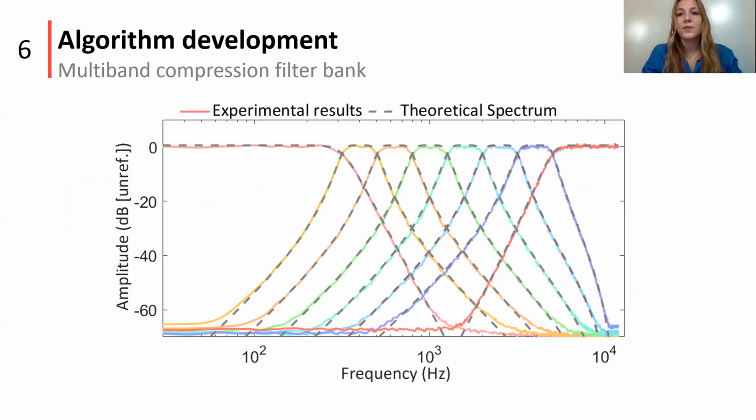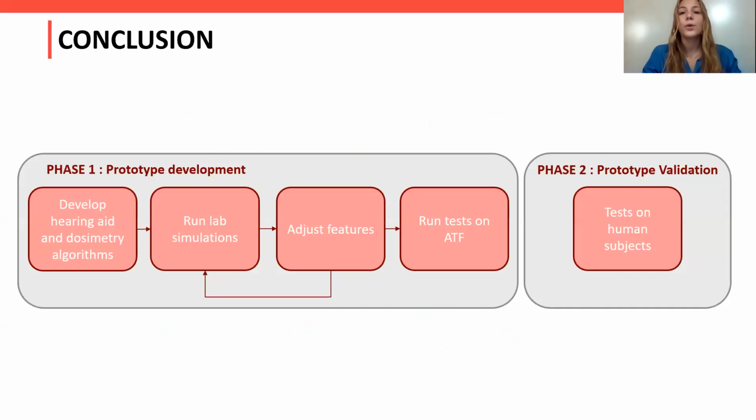Here, we compared Tympan filter bank outputs and its logical spectrum implemented to validate the possibility to code in MATLAB the Tympan response. As you can see on this graph, the filters correspond to each other and cutoff frequencies are consistent. To conclude, we are working on the device combining sound amplification, sound attenuation, and noise dosimetry.